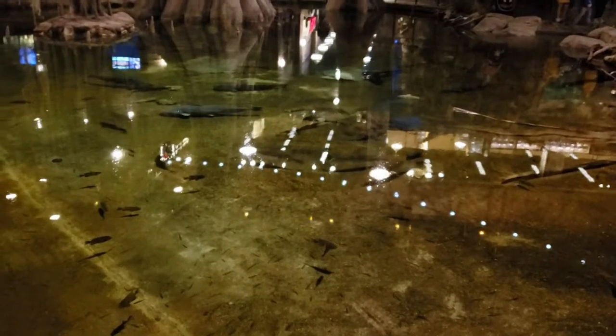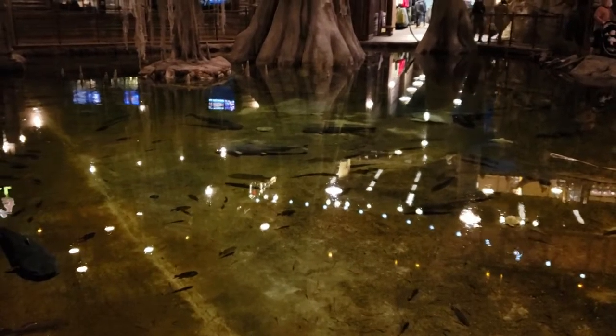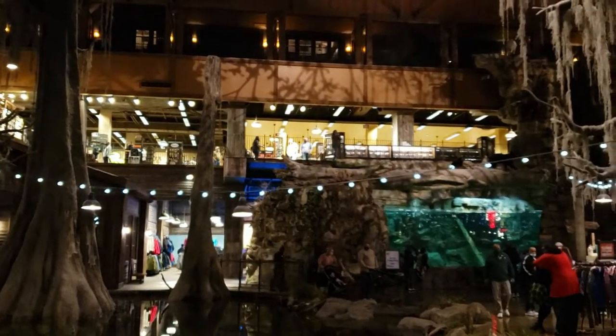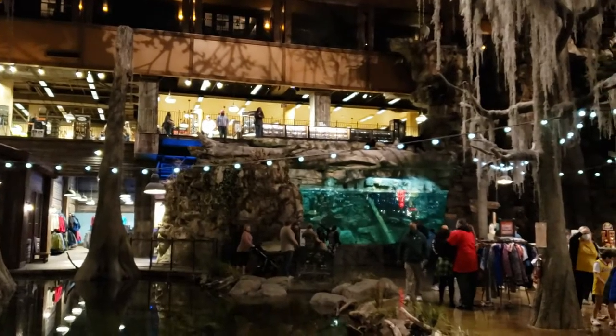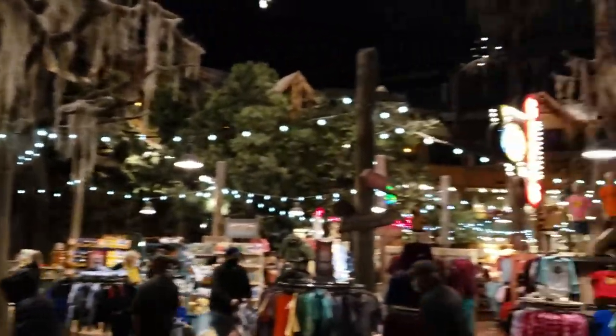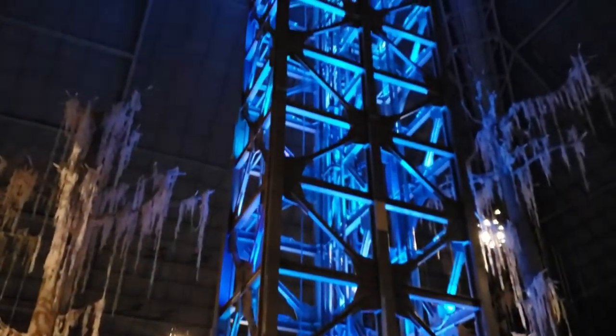Here's another pond that they've got in the back of the building by Uncle Buck's Fishbowl. You can see some of the large fish in there. There's the upstairs up there, camping gear, hunting gear, stuff like that. Big fish tank. There's a closer view of the elevator that goes upstairs.